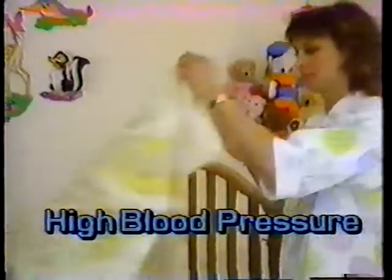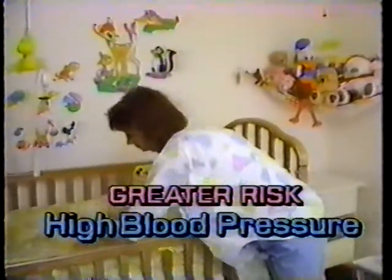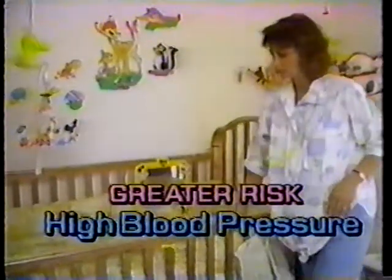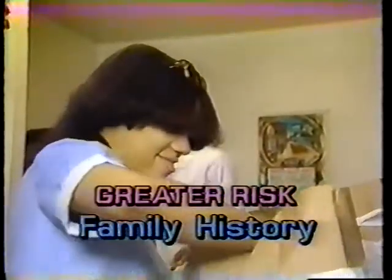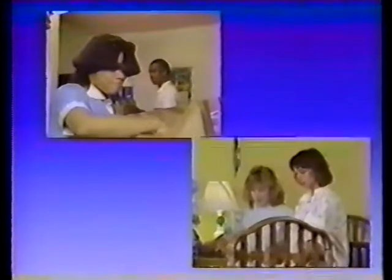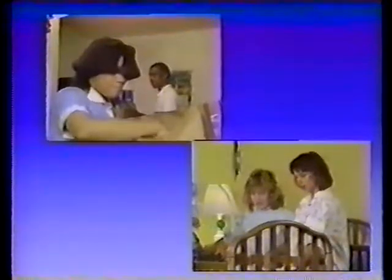If you have high blood pressure before becoming pregnant, you are at greater risk for developing preeclampsia and should be monitored closely during your pregnancy. Recent studies indicate that preeclampsia may be inherited. So if you have a family history of the condition, you too are at greater risk and should be closely monitored for signs and symptoms. Statistics also show that teenagers and women over 30 have a higher risk of developing preeclampsia during their pregnancies.